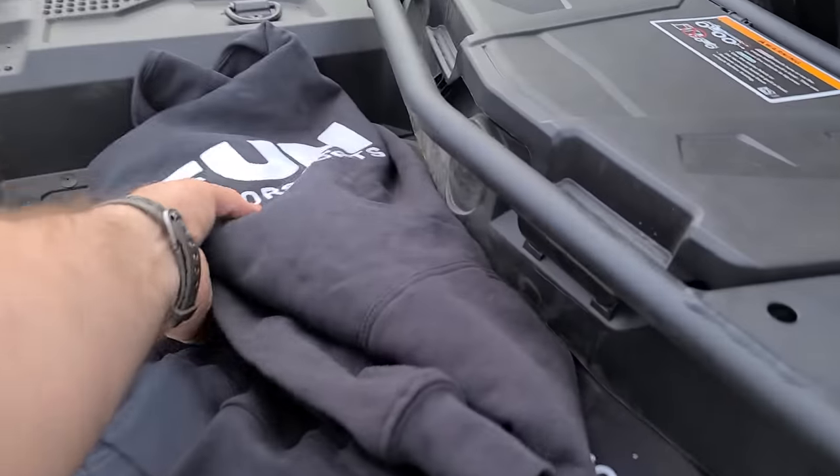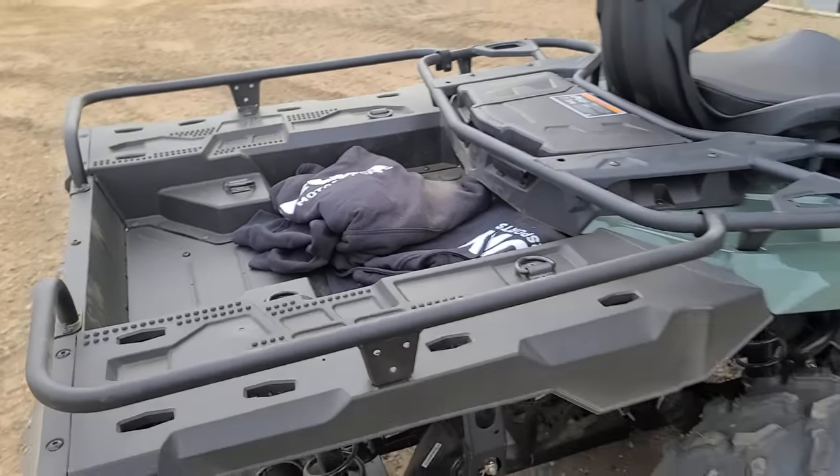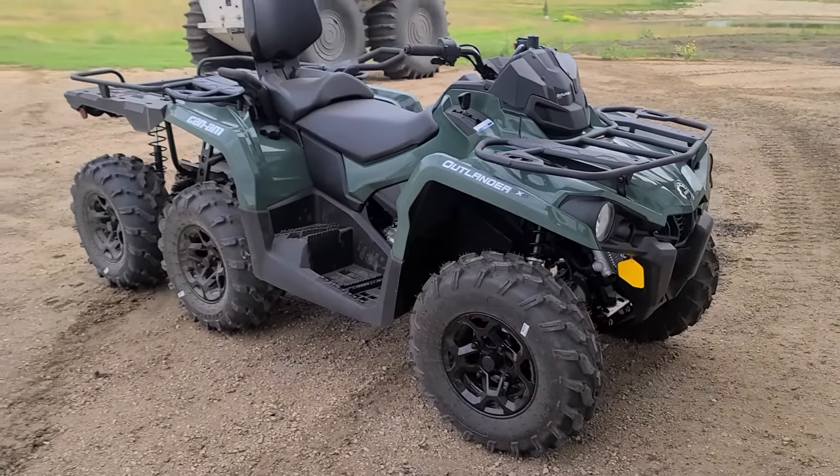Oh man, I forgot. I had my hoodies in the back here all the time. I can't believe they didn't fly out. So I guess I'm going to give her a quick rinse off. And she's a little dusty, I feel bad. But we got like half an hour on it now, so.